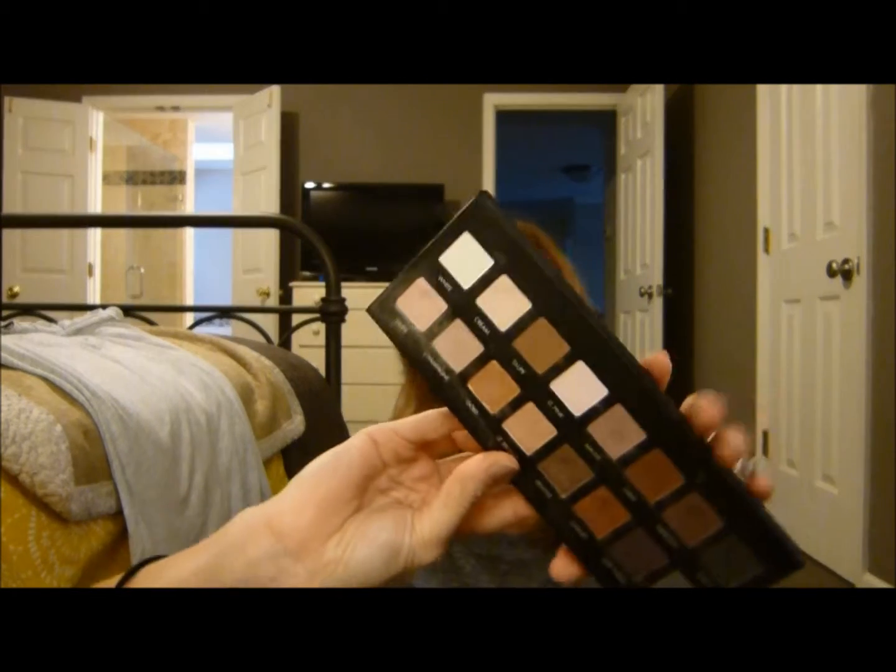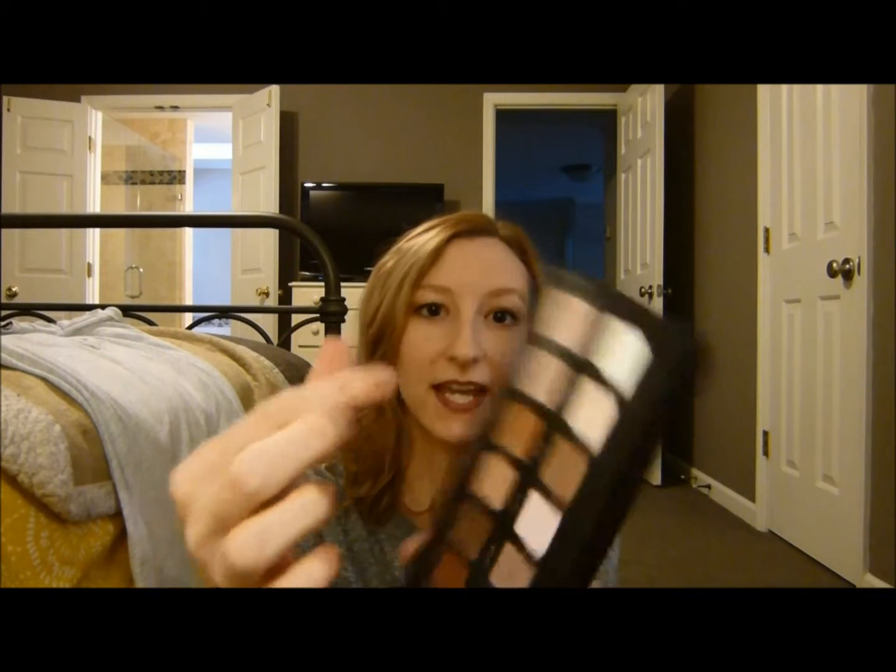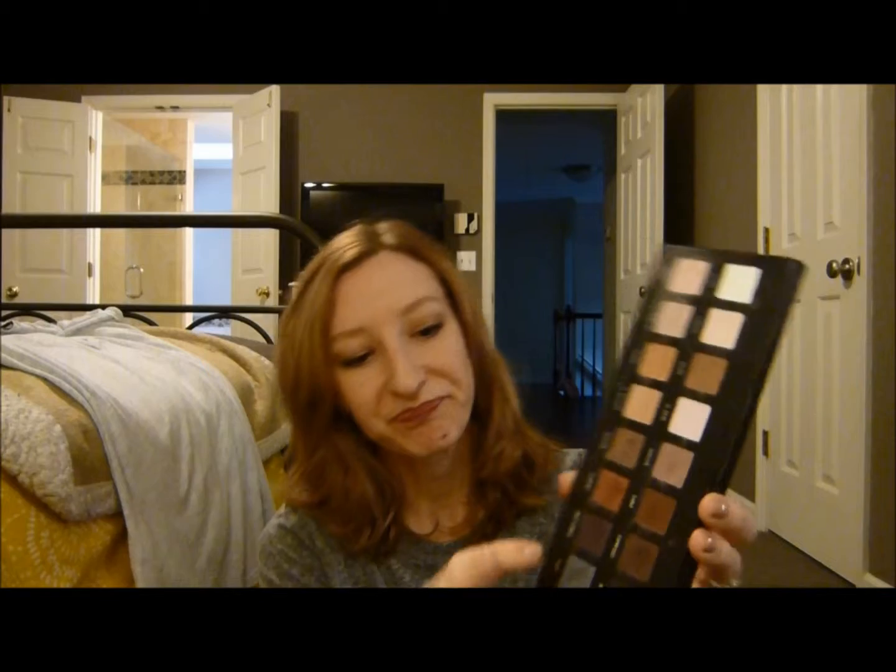My favorite is Creme right here. I use it all over and as a highlight. And then I love Mauve, and I use Espresso right here as a liner. Black as well as a liner.